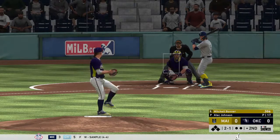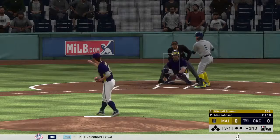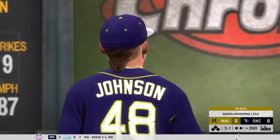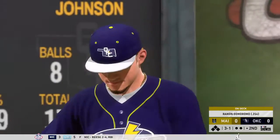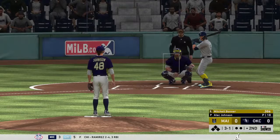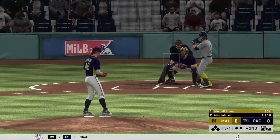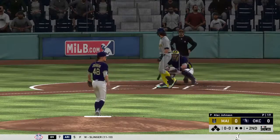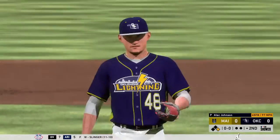Now the pitch. 3-1. He walked a guy back in the first, and now he's looking like he might hand out another free pass to the leadoff guy here. You can't be walking a guy an inning and think you're going to have any success. The 3-1. And that misses for ball 4. So it's a leadoff walk here to start the second.